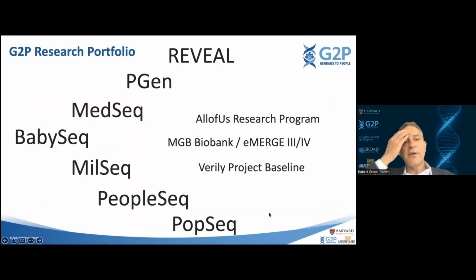And we've had a portfolio of studies that have looked at both healthy adults, incidental findings, secondary findings, sequencing in the military, sequencing among people who elect sequencing, the impact of direct-to-consumer testing, and commercial things like Verily Project Baseline. We also helped design the return of results for the million-person All of Us research program.